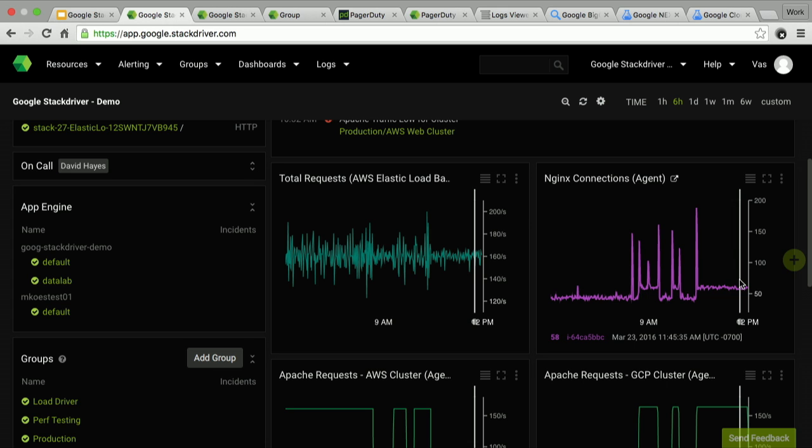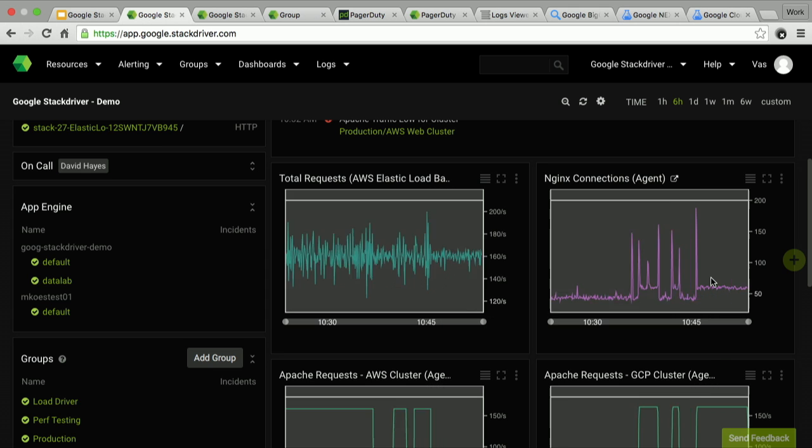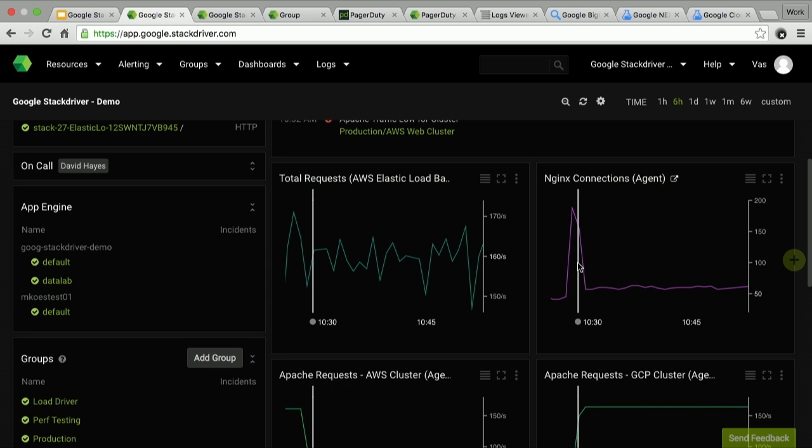So you might get an alert and see that you have a drop-off in your Nginx connections, and you're zoomed into a view when you're looking at those connections. Well, when we only had the monitoring interface, people would ask, how do I double-click on that line and look at the logs? And that's really what we're building toward.